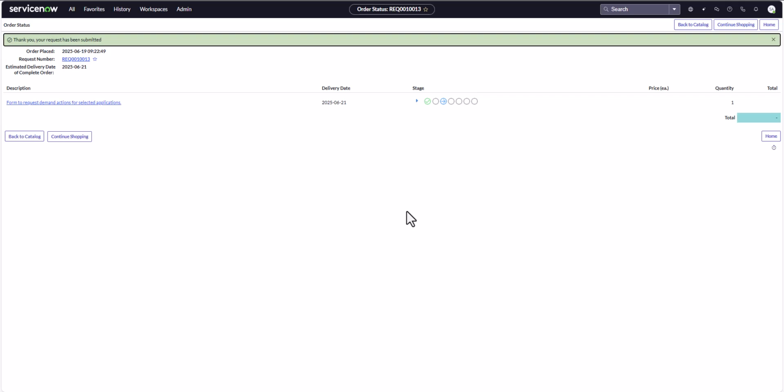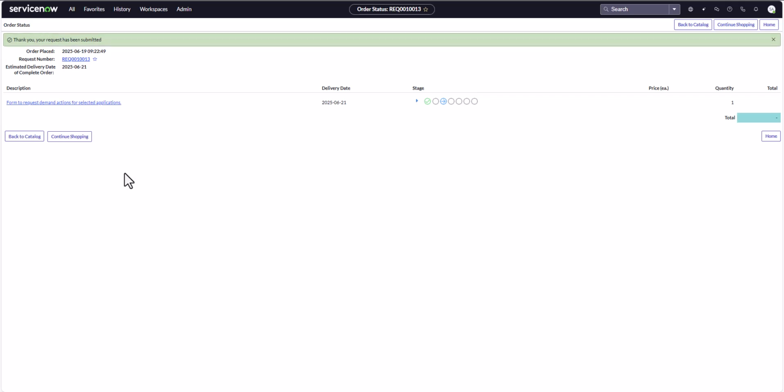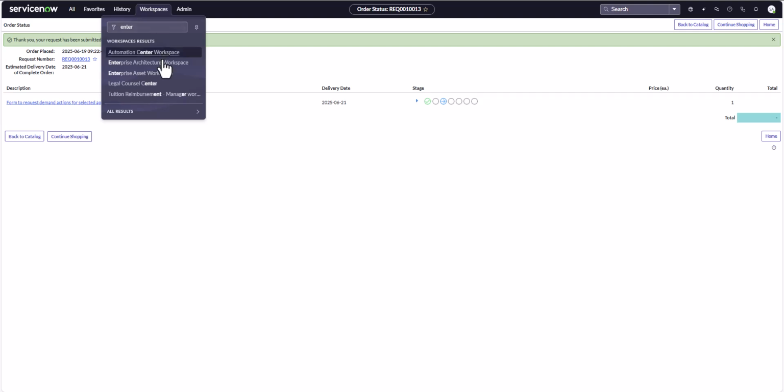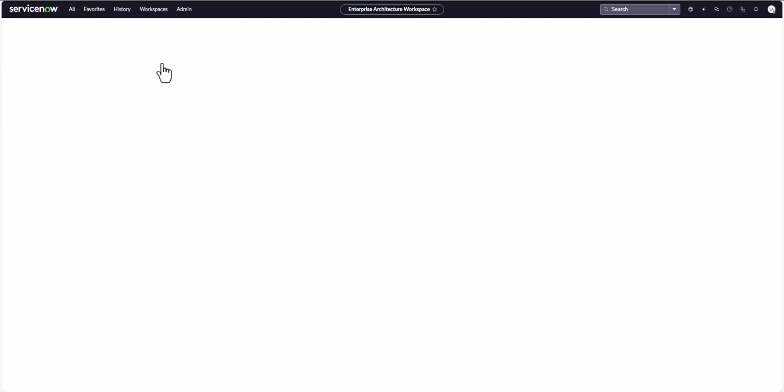Number one being the usage of that application, justified low usage. And number two, the fact that there's a contractual event coming up. And that in turn can help the enterprise architecture team stack and rank that application demand against other demands in their queue. So now this has been submitted, let's switch personas, and we're going to play the role of an enterprise architect or of an application portfolio manager to assess the Workfront application to determine whether or not it can be retired. So we're going to go into the enterprise architecture workspace to make that determination.